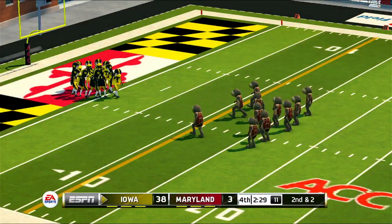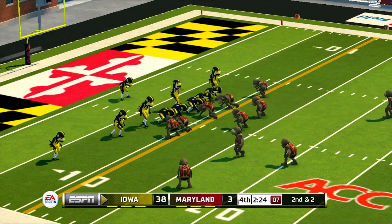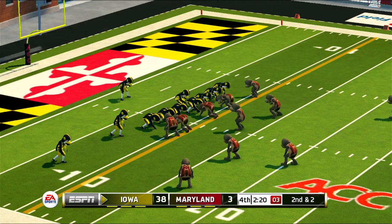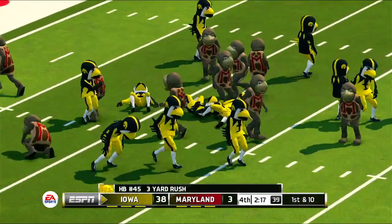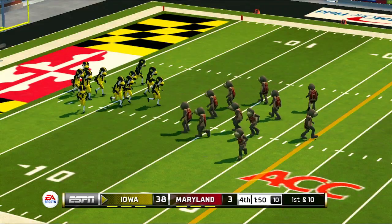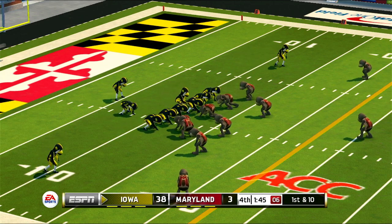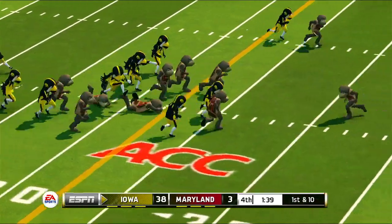It's 2nd down, and they're about 2 yards away from the sticks. Here we go. Short gain there by the halfback for the 1st down. Smart run. Maybe it won't look great on the stat sheet, but getting the first is what matters. Gains his way to the 29-yard line.